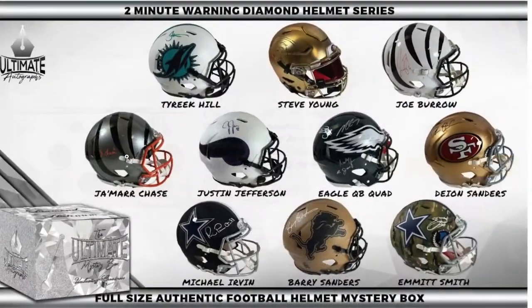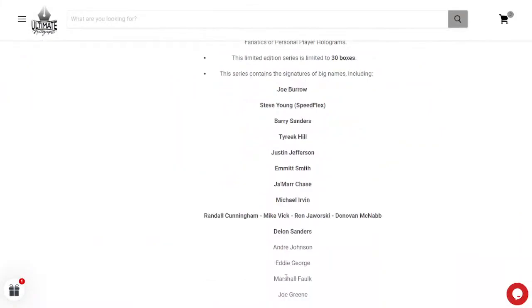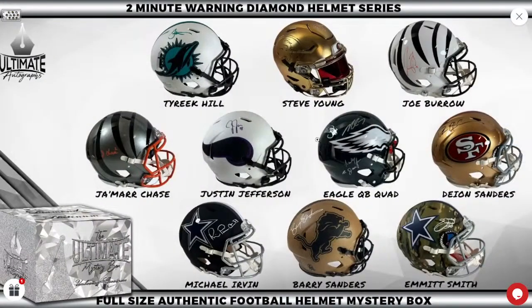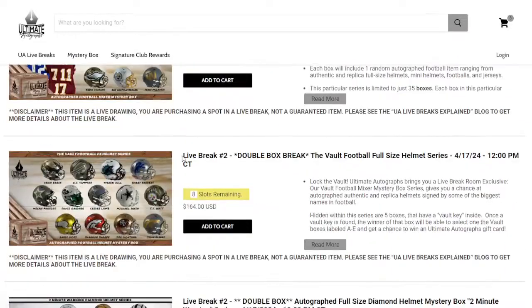Diamonds, which I just mentioned. Like I said, we're down to just 14 left. Jefferson, Sanders, Steve Young, Emmitt Smith, Michael Irvin. Four ego quarterbacks on one helmet, plus Marshall Faulk. The secondary name, it's a 7 in 14 chance. NFC West with Young and Sanders. NFC East with Irvin and Smith. And the ego quarterbacks are great double-up possibilities, guys, in the diamonds.